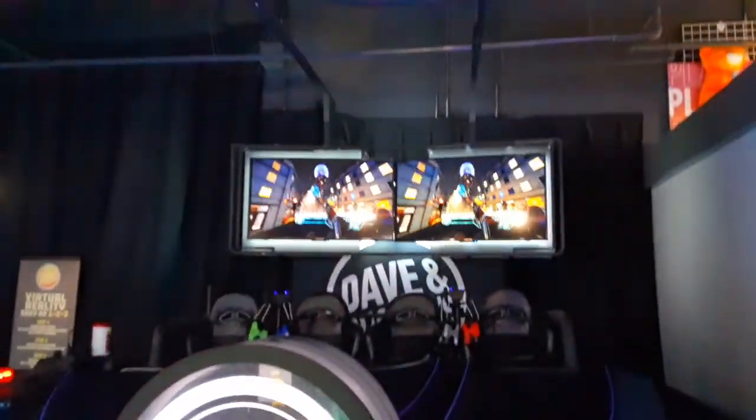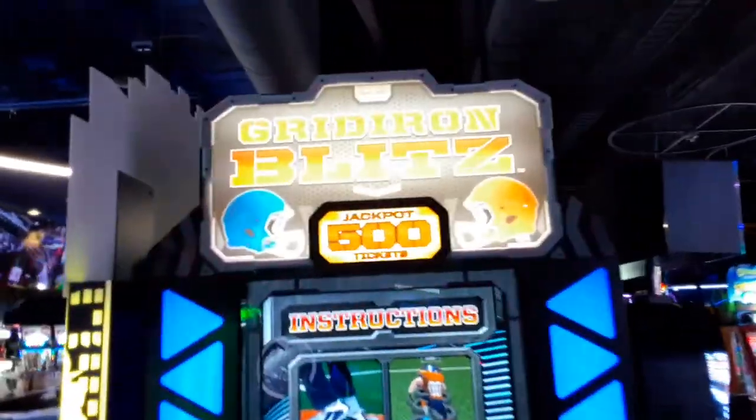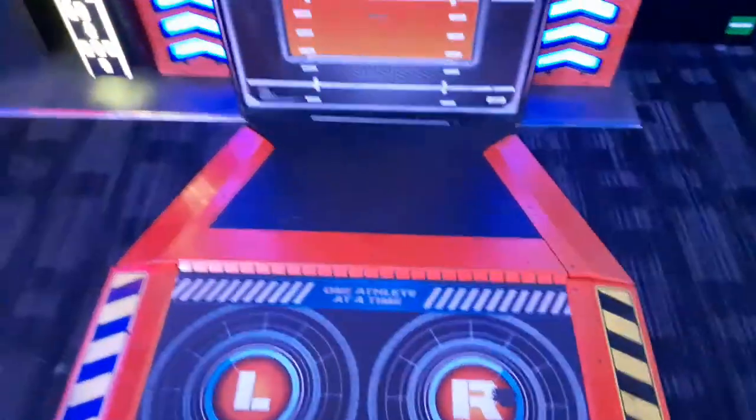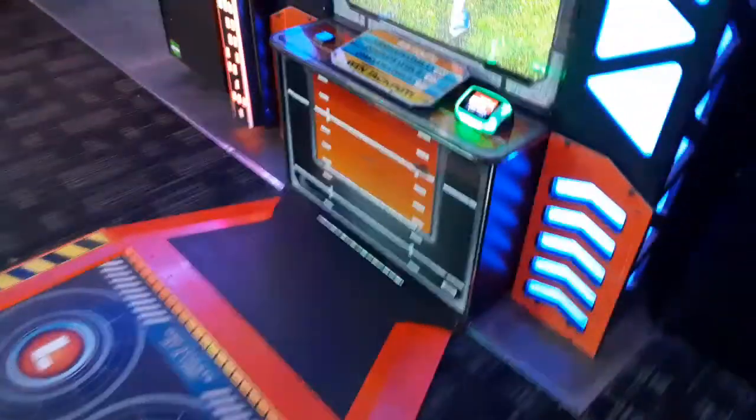Looked like that said like Fish Done or something. And then here's like a Dave & Buster's virtual experience where you sit in the chairs and you see a video. If you ever see me look down at the ground, Gridiron Blitz is some kind of football game. But if you ever saw me look at the ground at any point, it's because some kid came by and I didn't want to film him with my phone.